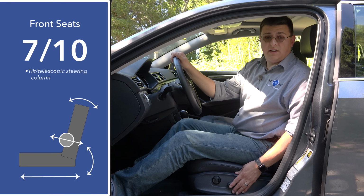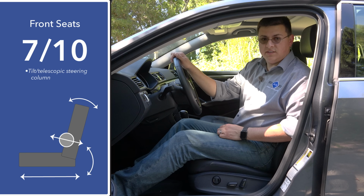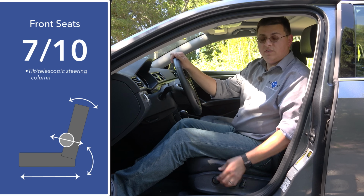I'm going to give front seat comfort 7 out of 10 points. I do find the seats in the European Passat to be more comfortable, mainly because they're more adjustable. In the American Passat, we don't have a four-way adjustable lumbar support, and the front of the seat does not independently move up and down from the rear.